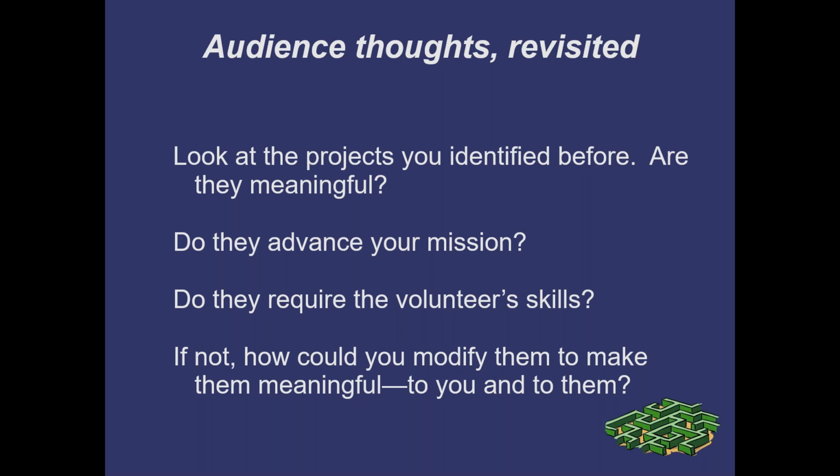You can probably tell from all this that I spend a lot of time on the marketing and fundraising side of nonprofits and less time on the substantive side. So please forgive me if I'm not talking about mission in terms of clients. Obviously, some of your projects will involve direct client contact, and then it will be clear that they advance your mission. On the other hand, in lots of nonprofit agencies, having a volunteer deal with clients is problematic.